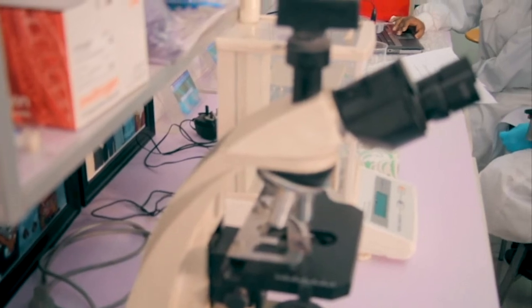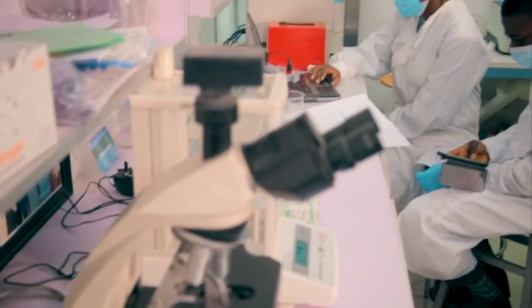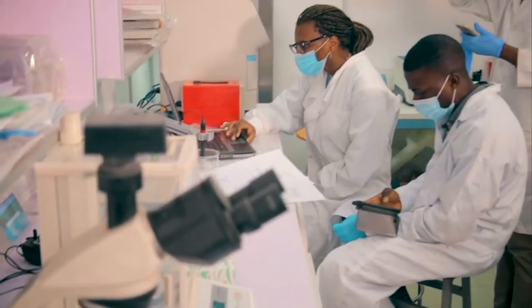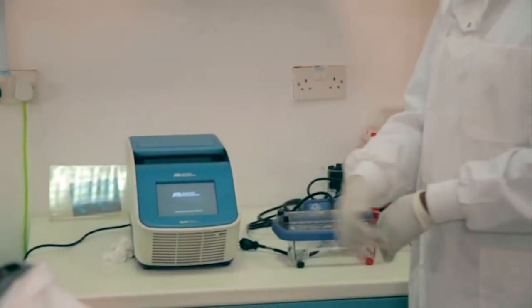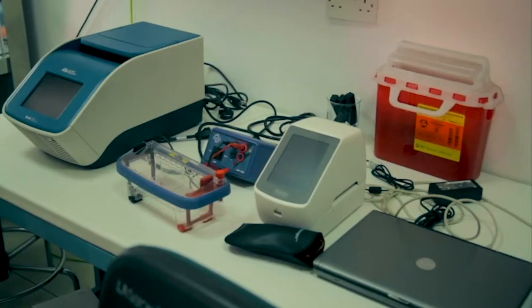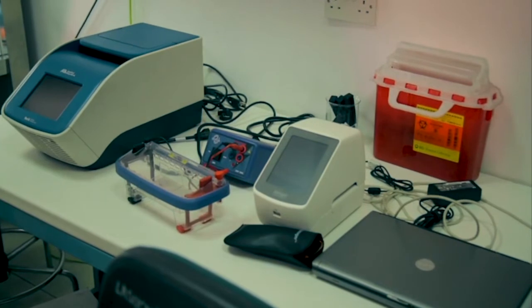One of the most prolific molecular biology techniques that is used is the polymerase chain reaction, also known as PCR. So this is the machine that is used to conduct the PCR. So basically what the PCR does is amplify the copy of the gene many times over. So if there's any aberration in the gene, you're able to detect that.